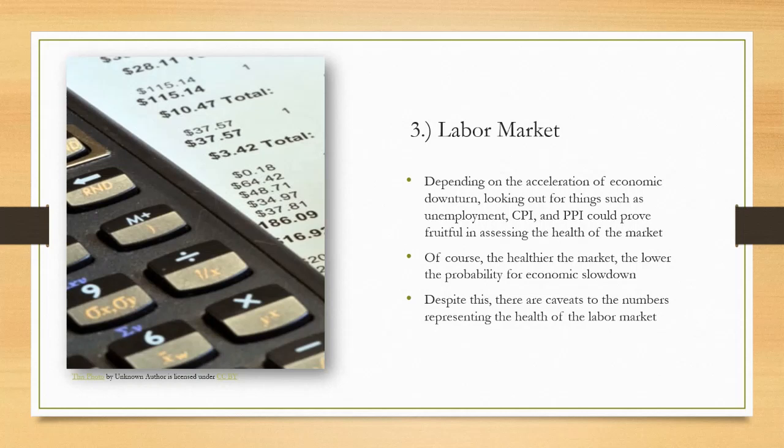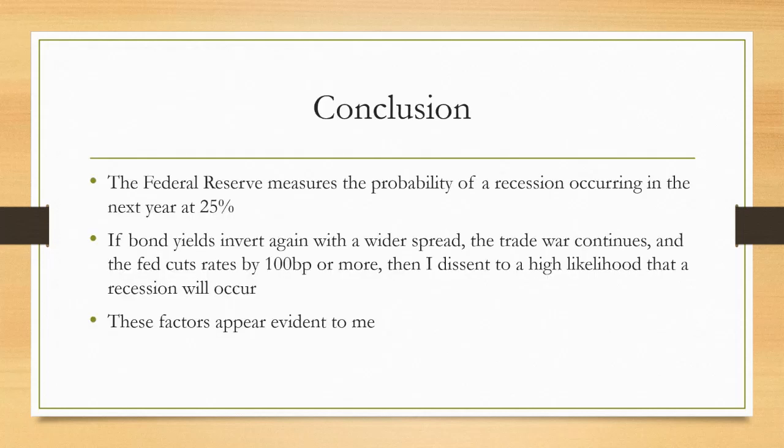So I would say it's only a matter of time before the behavior of the Phillips curve comes to fruition. And while unemployment is super low, inflation will catch up eventually, in my opinion. So essentially, I want to conclude this with the fact that the Federal Reserve is measuring the probability of a recession occurring the next year at 25%.